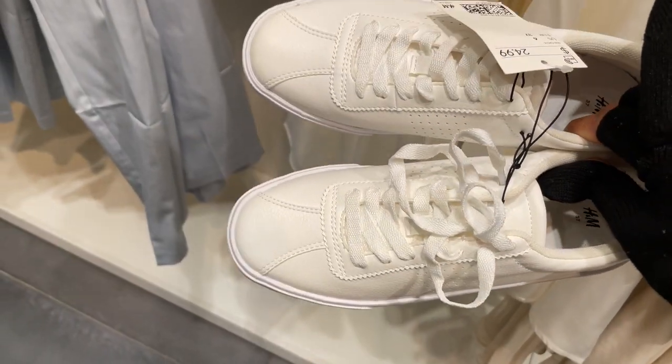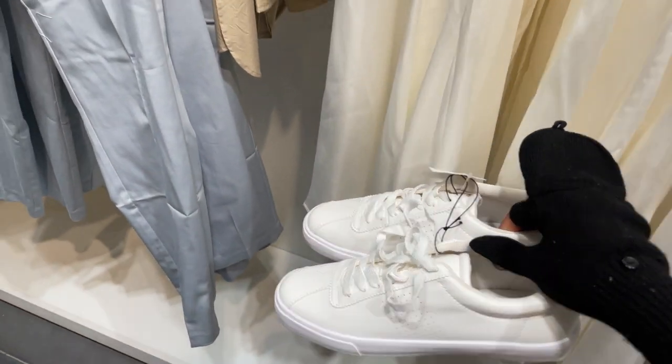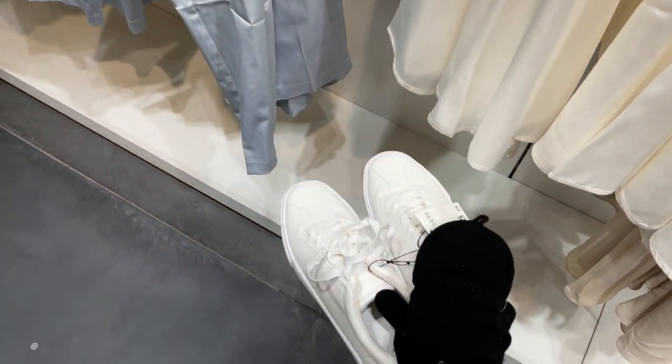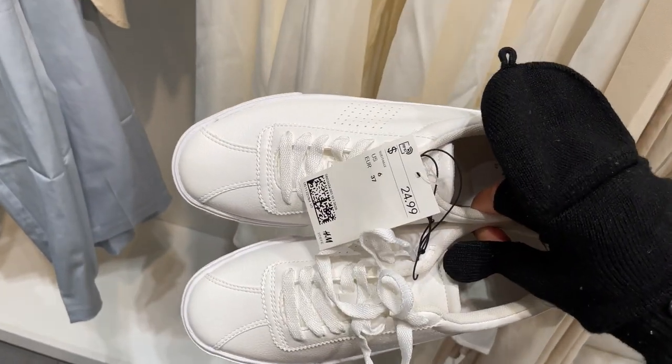Now this one is more my style, but it's a little off-white and white going on there. I don't know if I like that. These are cool. They're only $25. Good deal.